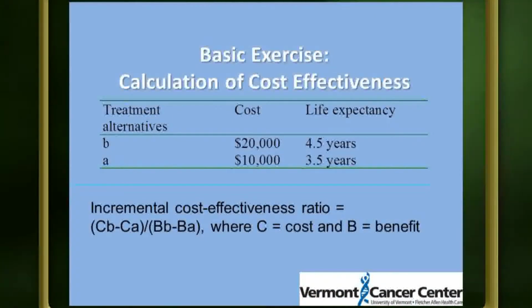So I actually brought in a couple of slides. I hope that's all right. I was thinking that we could give our viewing audience a couple of examples. In this example we have treatment A and treatment B. Treatment A could be radiotherapy and treatment B could be chemotherapy, and chemotherapy is more expensive. So in this case, it costs an extra $10,000 to achieve an additional year of life.